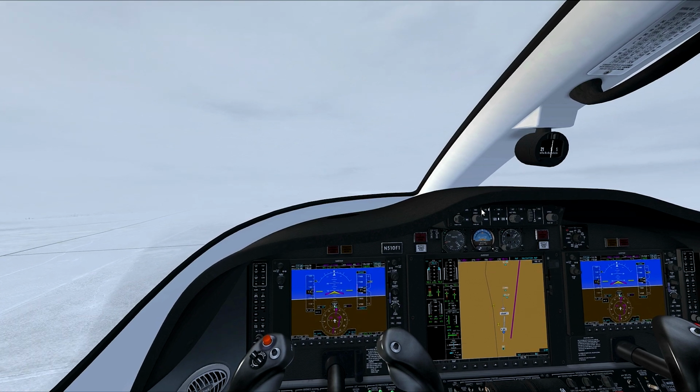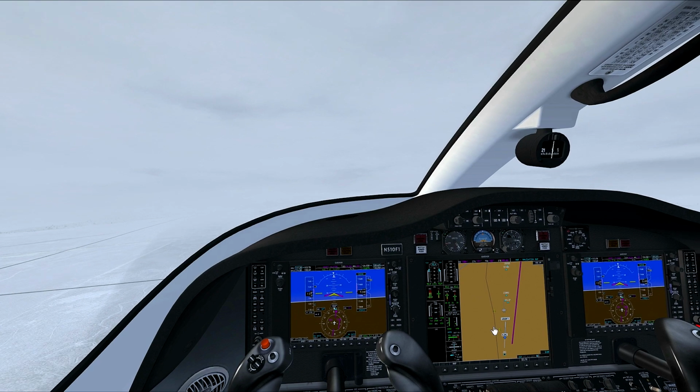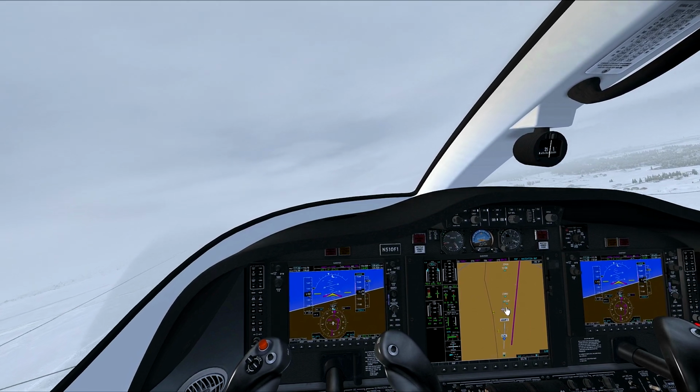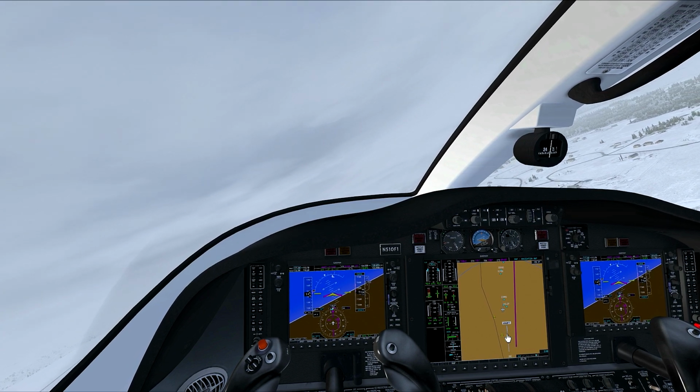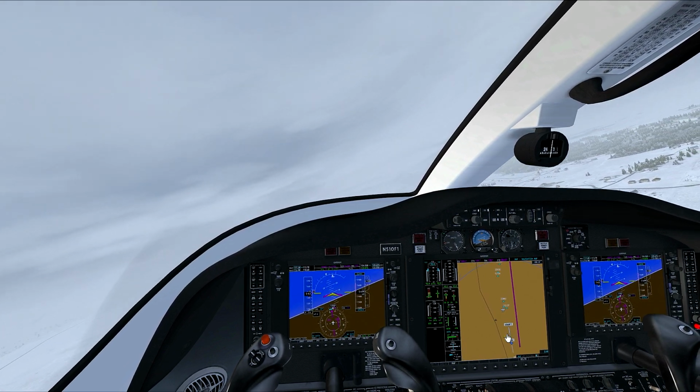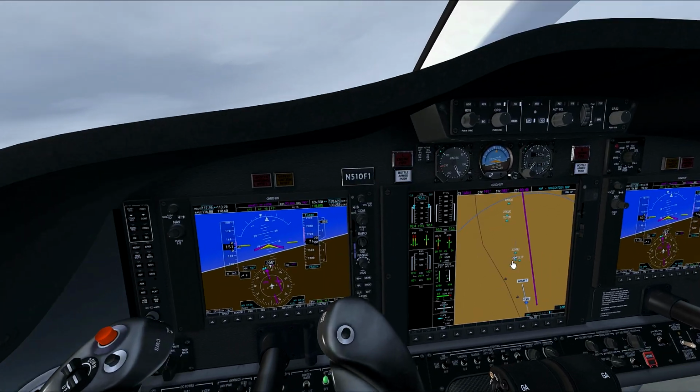November, cleared to land, runway 19er. And let's go into the nav mode. Cleared to land, runway 19er. Come over here and intercept our course. Everything's looking good.